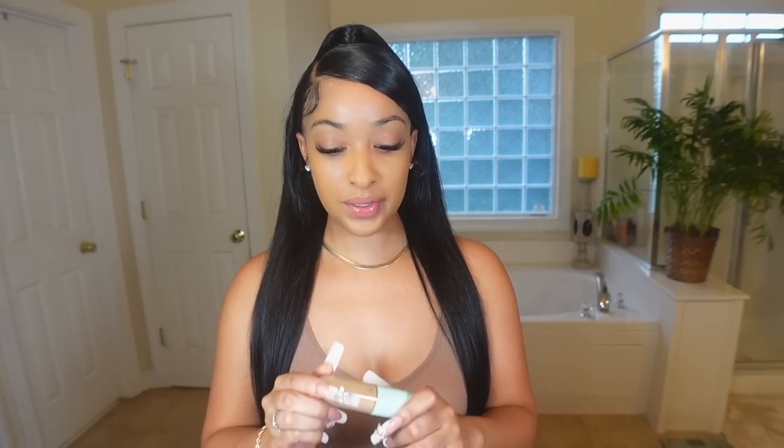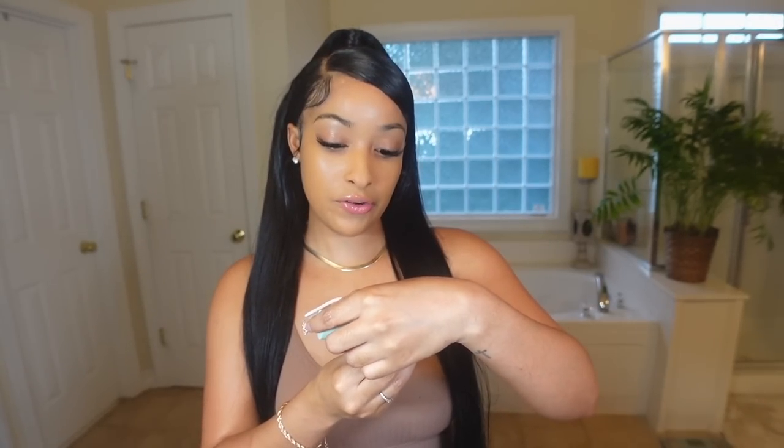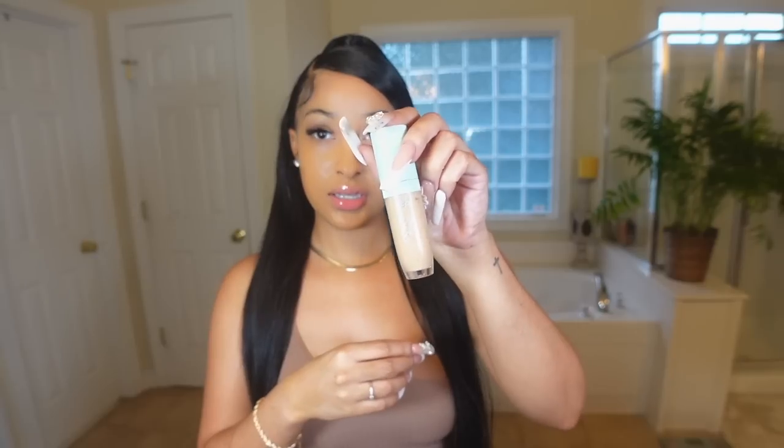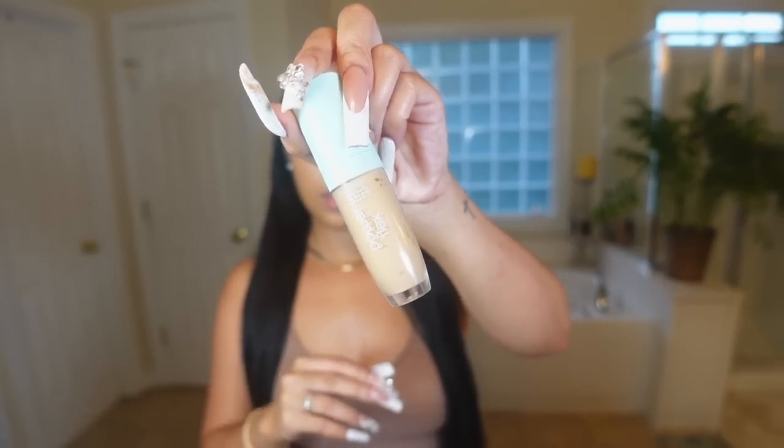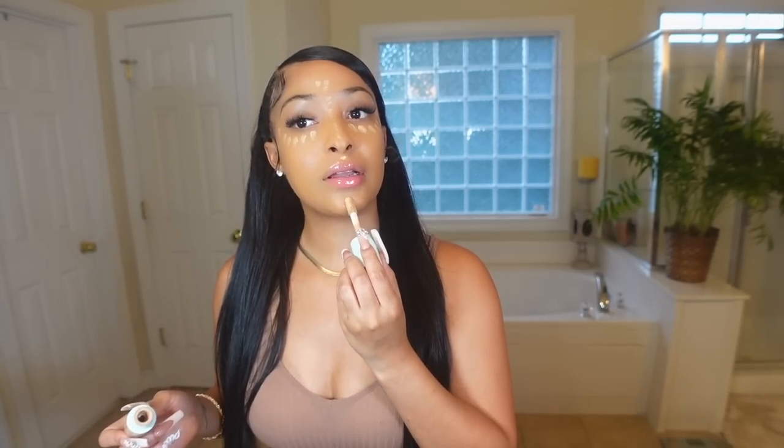So I've actually been using a new concealer. This is the Power Flex Tarte C concealer, and this is in medium tan sand. Do a few little taps under my eye, and you want to kind of do it upwards to give you more of like a high cheekbone. And then I do a few dots right in between my brows, down the bridge of my nose, little cupid's bow area, and then a little bit on my chin.